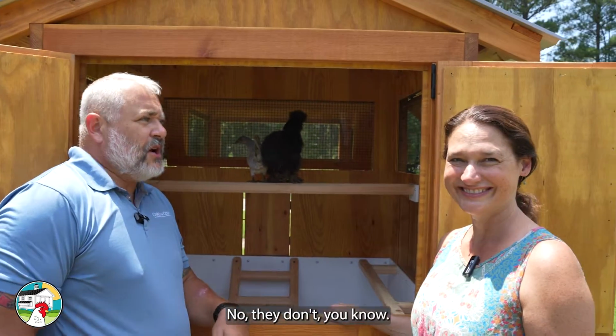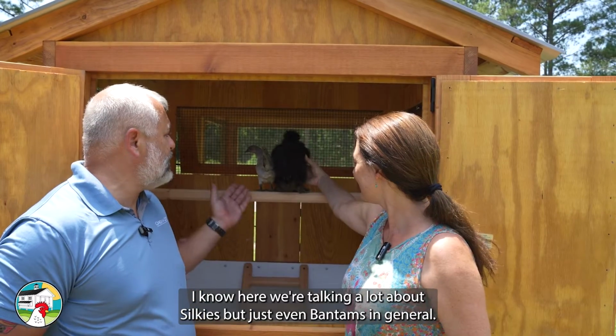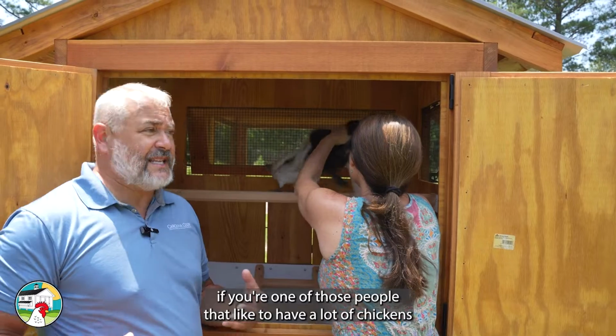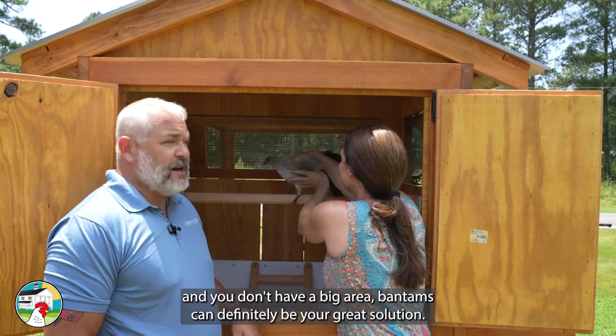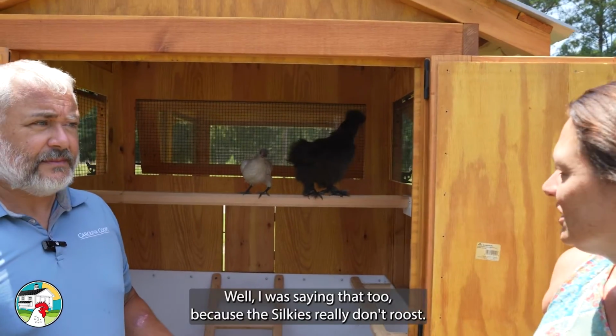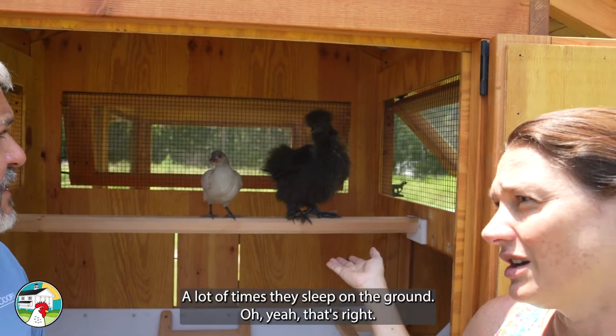No, they don't. So just bantams in general, I know here we're talking a lot about silkies, but even bantams in general, I do see there's a huge advantage. If you're one of those people that like to have a lot of chickens and you don't have a big area, bantams can definitely be your great solution. Well, I was saying that too because the silkies really don't roost. A lot of times they sleep on the ground.